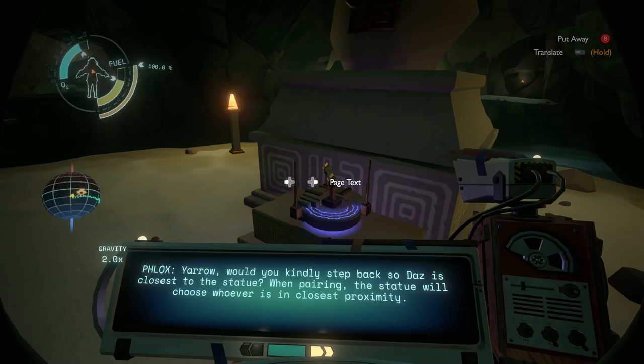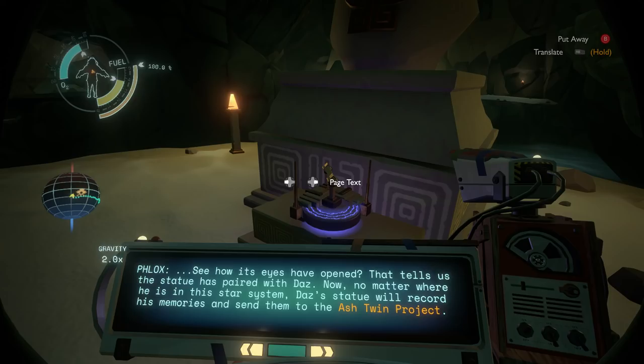Yarrow. Would you kindly step back so Daz is closest to the statue? When pairing, the statue will choose whoever is in closest proximity. Phlox, see how its eyes have opened? That tells us the statue is paired with Daz. Now, no matter where he is in this star system, Daz's statue will record his memories and send them to the Ash Twin Project.